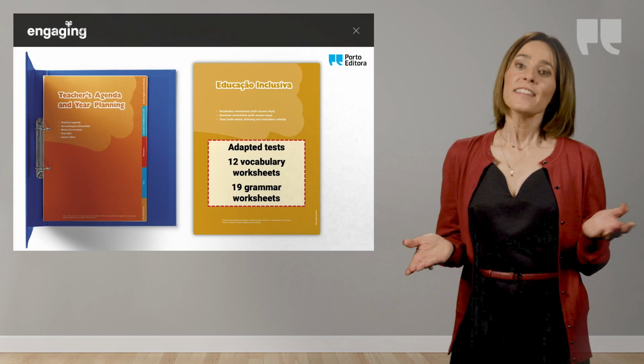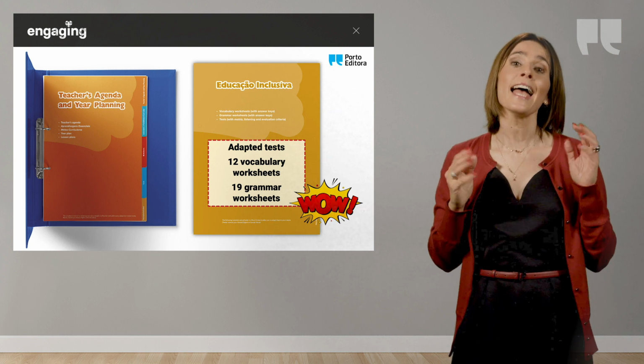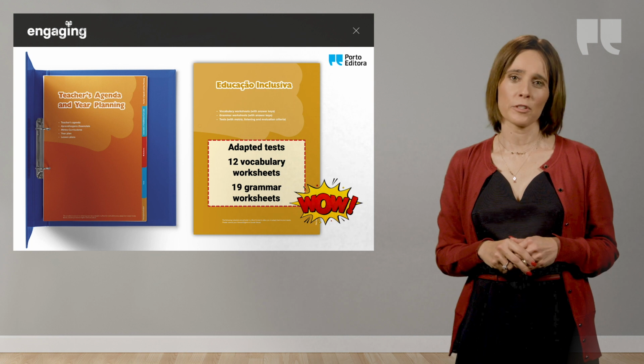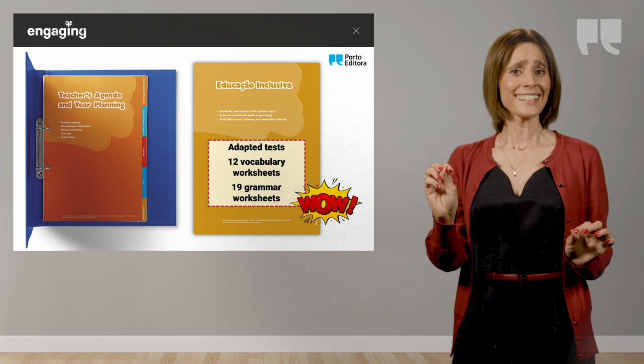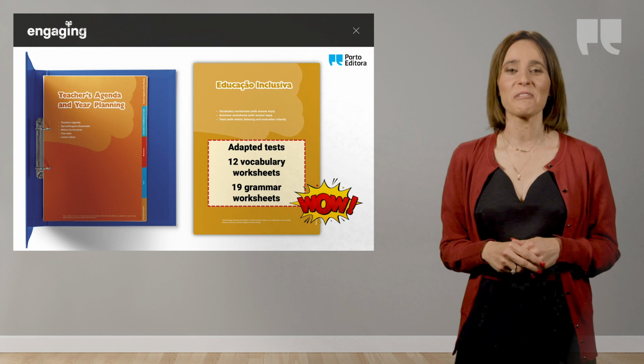And finally, the Educação Inclusiva section that makes sure that everyone is engaged and that no child is left behind. Now, this is a Reno that we'll dip into again and again and again, year after year. Ready to see the before and after?